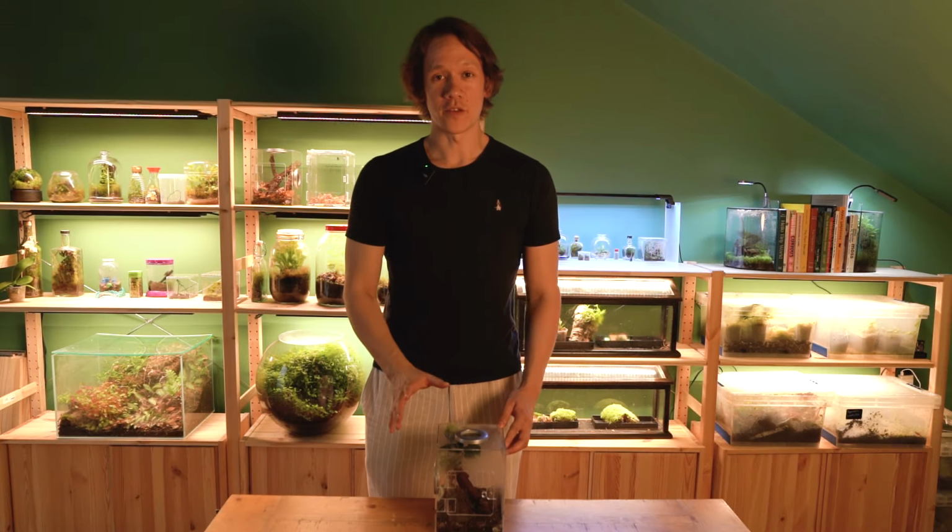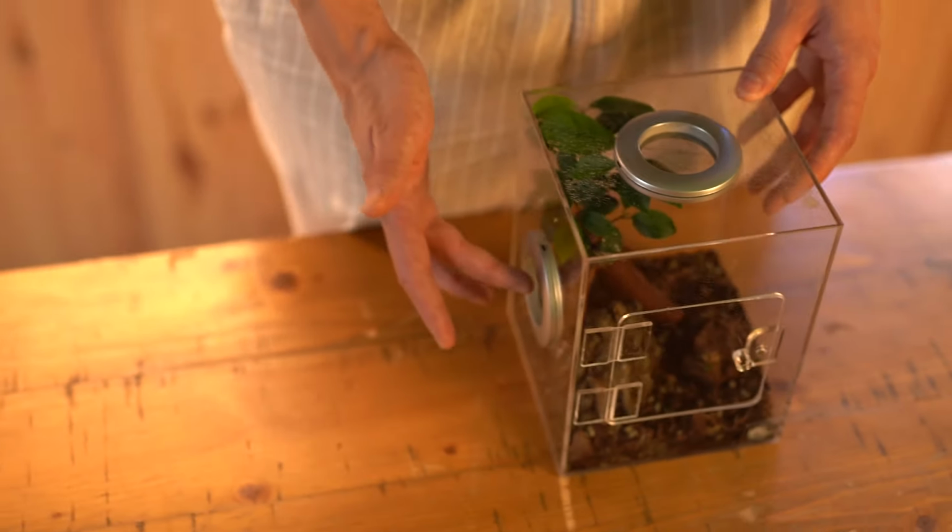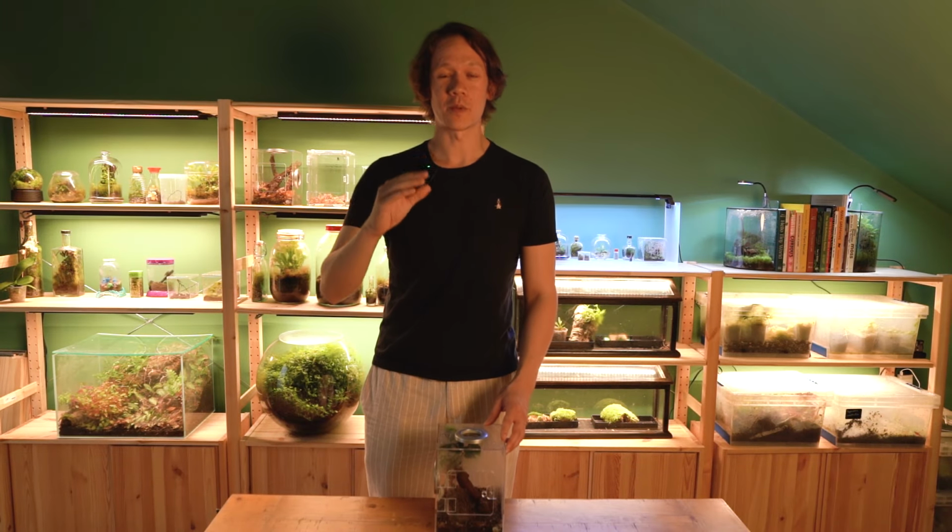So something worth noting is that it's not just about putting a jumping spider or any kind of animal just into a terrarium. This is a specific terrarium crafted for a jumping spider. So it has a cross airflow. There's an air vent on top and an air vent on the side. And that is vital because the jumping spider needs that airflow.